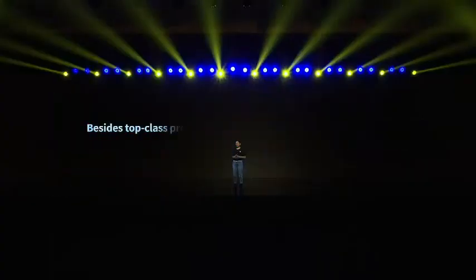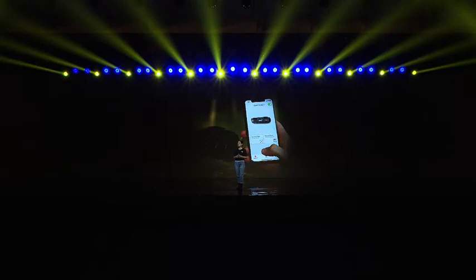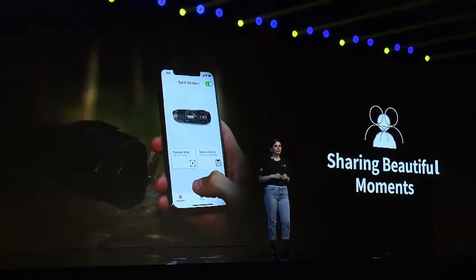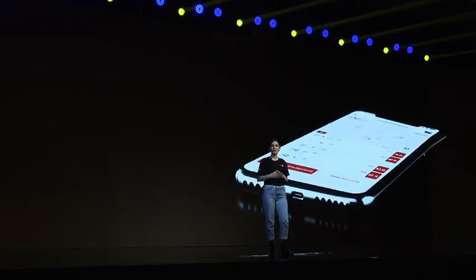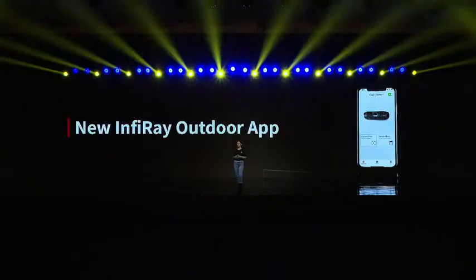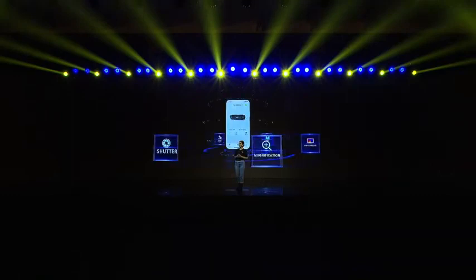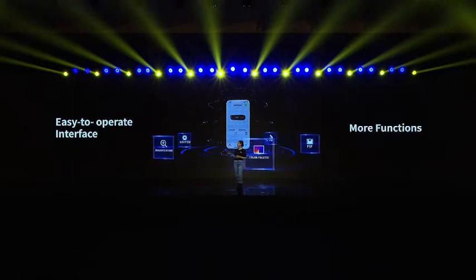Next, let's switch to software. Besides top-class products, what makes a good user experience? Through the InfiRay Outdoor app, you can extend the functions of products easily, like sharing beautiful moments with your friends. We're well aware of the importance of the app, so we have carried out a brand new InfiRay Outdoor app. The new app not only has a clean and easy to cooperate interface, but also adds many useful functions.